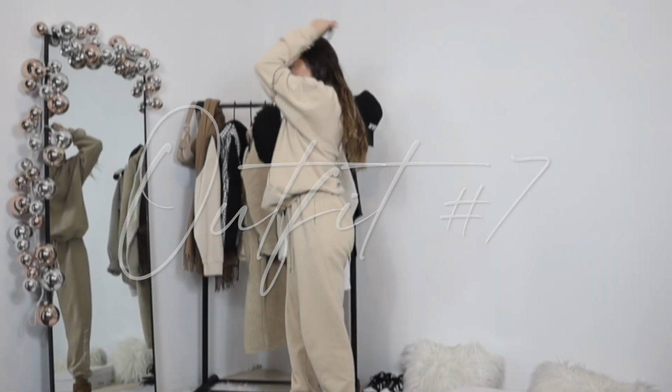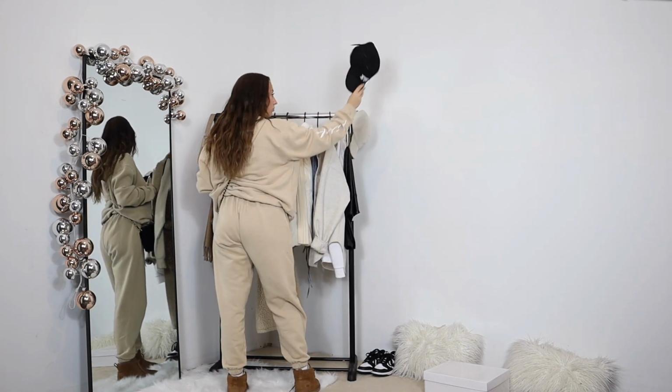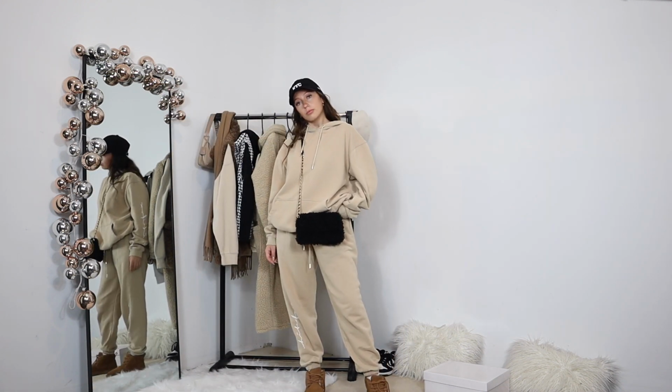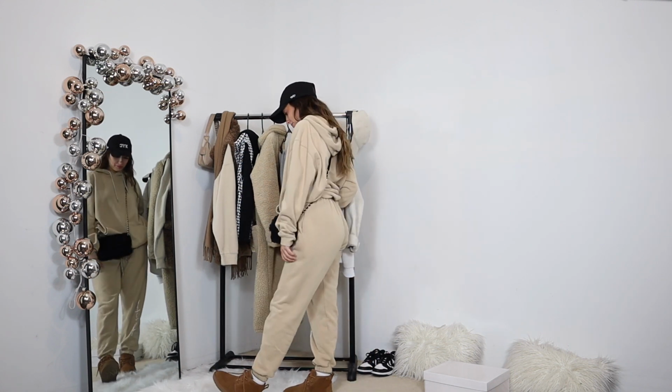And the last outfit, outfit number 7, is very, very simple. It is a matching sweat set from White Fox. I am obsessed with their sweat sets, especially in the winter, because they're definitely a thicker and really, really nice quality material, so they keep you very, very warm.